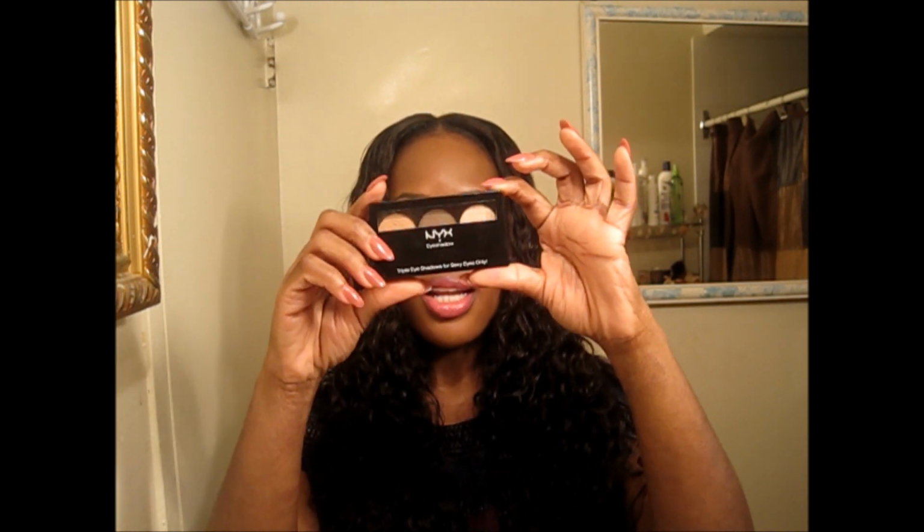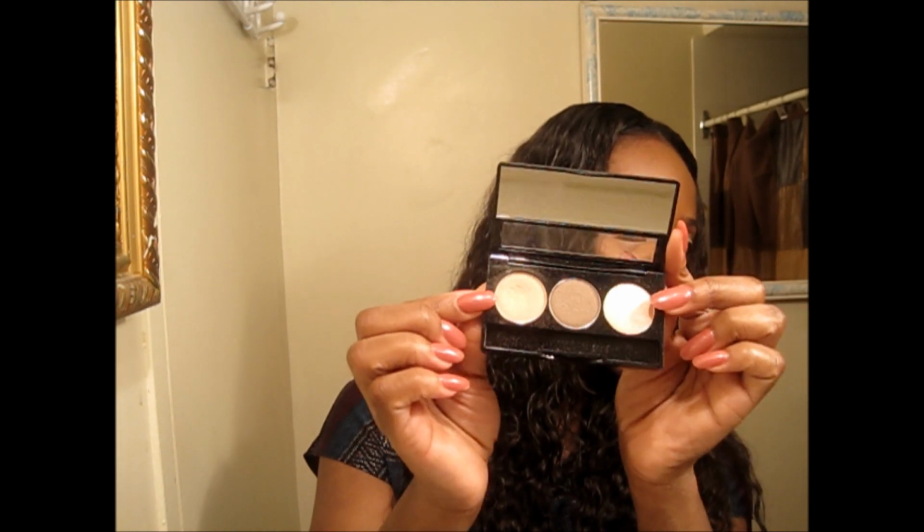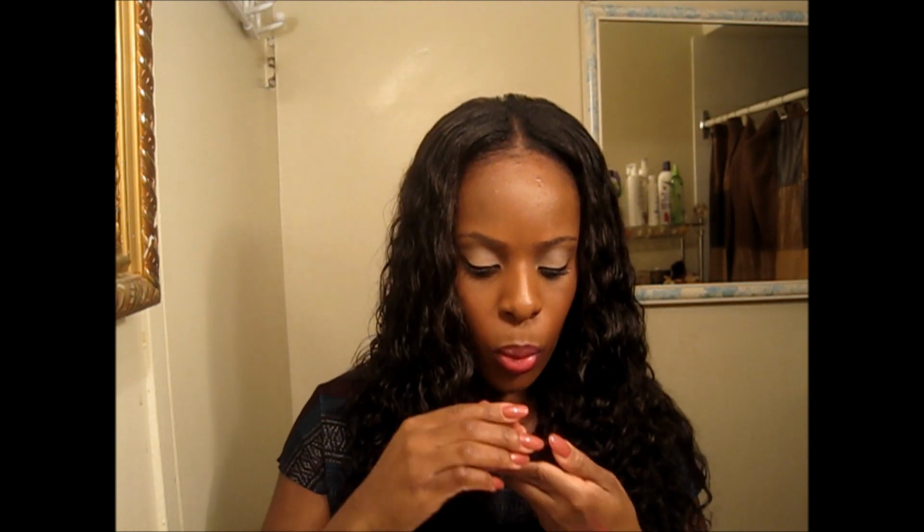I did a really simple eye using NYX Trio Dune, and it's number TS26A, and it's just a really simple neutral palette. I used this peachy, shimmery color right here, and I just added a brown in my crease, and this brown is called Hawaiian Coffee. It's a matte brown, and this is what it looks like. It's like a reddish brown. So really simple, guys. The tutorial is really simple, so if you are interested in getting this look, stay tuned because the tutorial is coming up next.